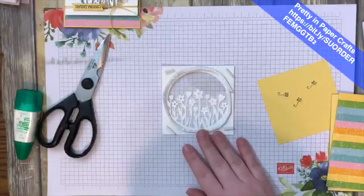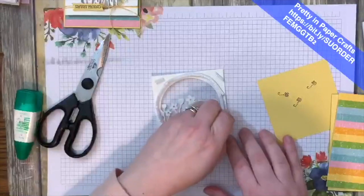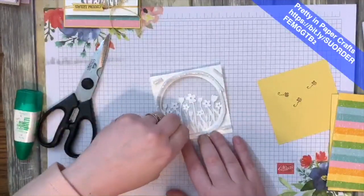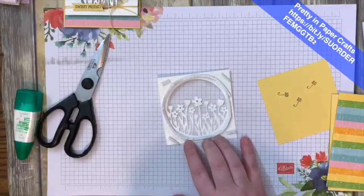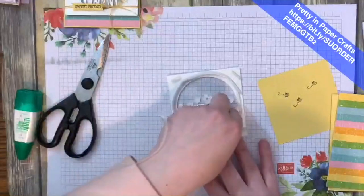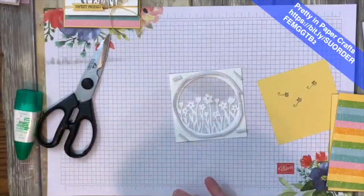I know the bees are so tiny, they're so cute. And did you guys see that they're releasing one of the new in colors is going to be called Bumblebee? Oh, I'm so excited. It's going to be a pretty yellow.